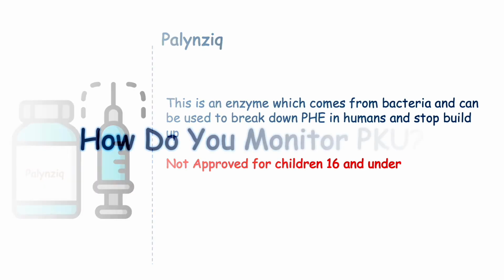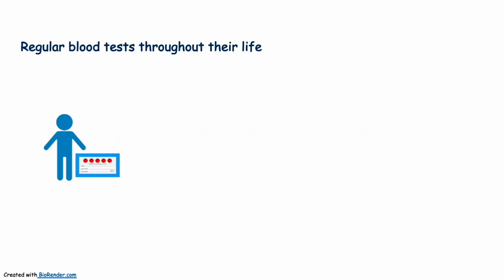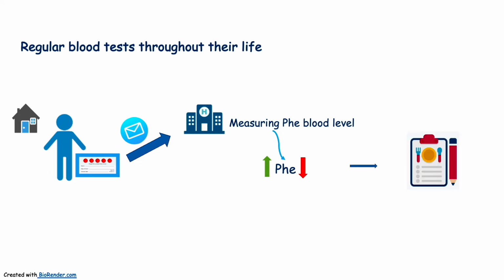Now, let's get into how do you monitor PKU. Someone with PKU will usually need to have regular blood tests throughout their life. This blood sample can be collected at home and sent to the hospital by post. The blood test is done to measure phenylalanine blood level. If there is too much or too little phenylalanine in the blood, the diet may need to be adjusted to control these levels and prevent any serious health problems.